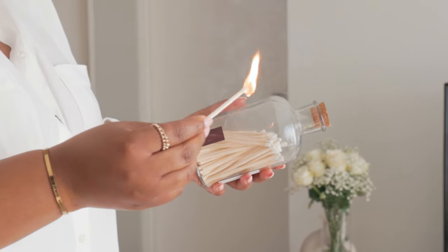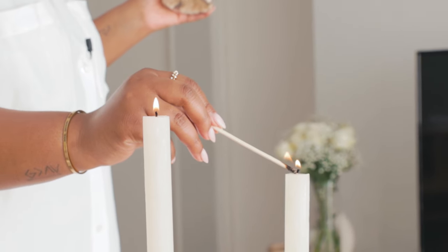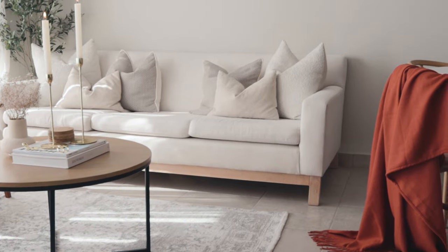So this space for me just represents where I'm at currently in my life. I am prioritizing peace, calmness, and just having my own sanctuary. And I think I have achieved that with my apartment. I am currently renting my apartment, but I am looking to purchase in the near future. I am just saving up for that.